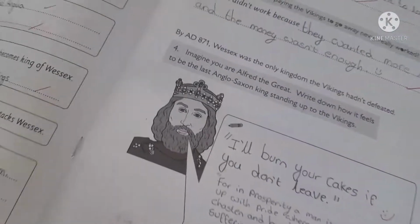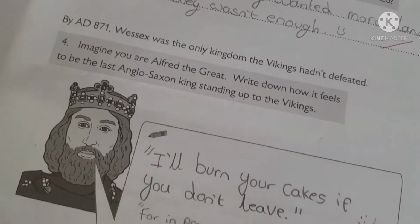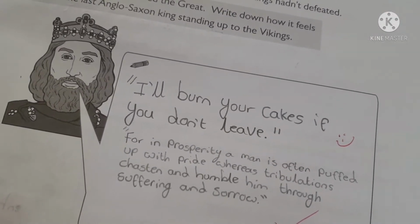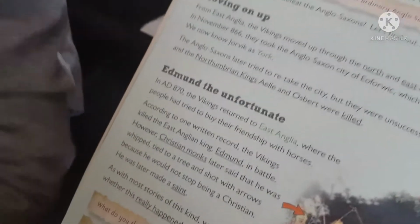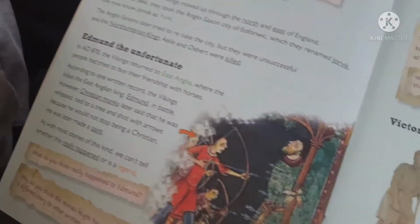I'm just showing you work she's pointing out. Imagine you were Alfred the Great. Write down how it feels to be the last Anglo-Saxon king standing up to the Vikings. "I'll burn your cakes if you don't leave." I think that was a threat, not how you felt. Yeah, but look what I wrote on this one. "He went around burning cakes. Alfred the Great. Cake." I think you need to find something a little bit more sensible to add on to it. So we've got now defeating the Anglo-Saxons.